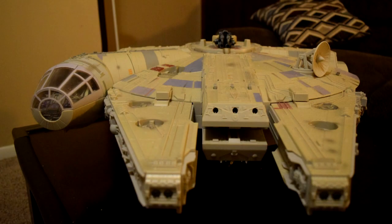The Legacy Falcon. This is made for the 3 3/4 action figures. This is the largest Falcon ever made, and it is just amazing. It is cool. I'm here to tell you, boy, if we had this as a kid, we would have had a fit. It's got a lot of amazing play features, and just on display, it looks amazing.